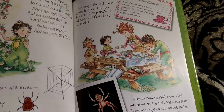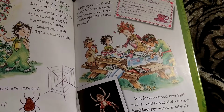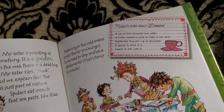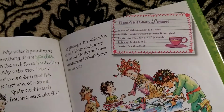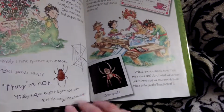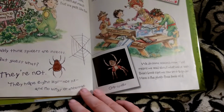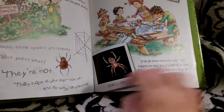Exploring in the wild makes us very thirsty and hungry, so we need to stop and have refreshments. That's fancy for snacks. Nancy's extra fancy lemonade: a can of pink lemonade and water, a little cranberry juice to make it hot pink, raspberries per cup of lemonade, a teacup to drink it in, cookies to eat with it. We do some research now. That means we read about what we've seen. Bree's book says we saw an orb spider. Here is a photo Bree took of it.